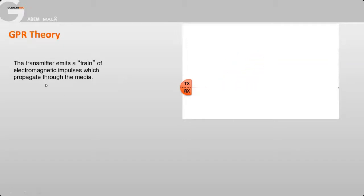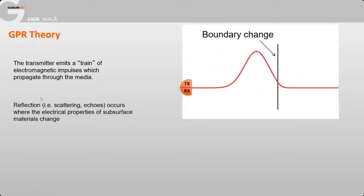So the instruments fire pulses of electromagnetic waves, pulses of radio waves into the ground. And those radio waves travel through the ground uninhibited until they reach some kind of interface. And that is somewhere where the electromagnetic properties of the ground change. So a lot of people compare GPR to seismics, but with seismics, you're talking about physical characteristics of the material changing, like the density, the rigidity. But with GPR, we're talking about electromagnetic properties changing.